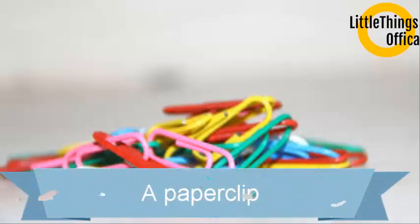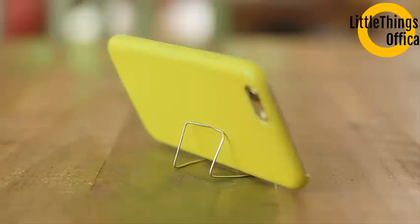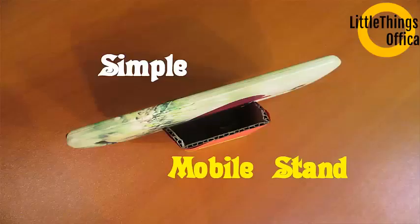Number three, a paper clip. A regular paper clip can be used as a phone holder. It doesn't look very beautiful, but if you need to use GPS urgently and do not have anything else to hold a phone with, this is a great solution.